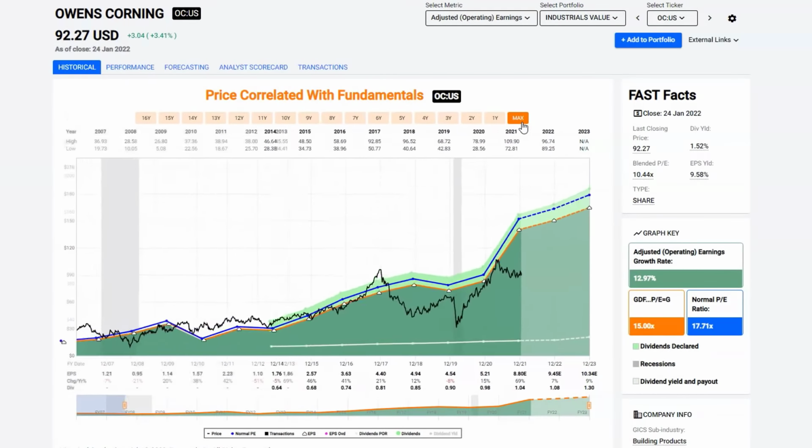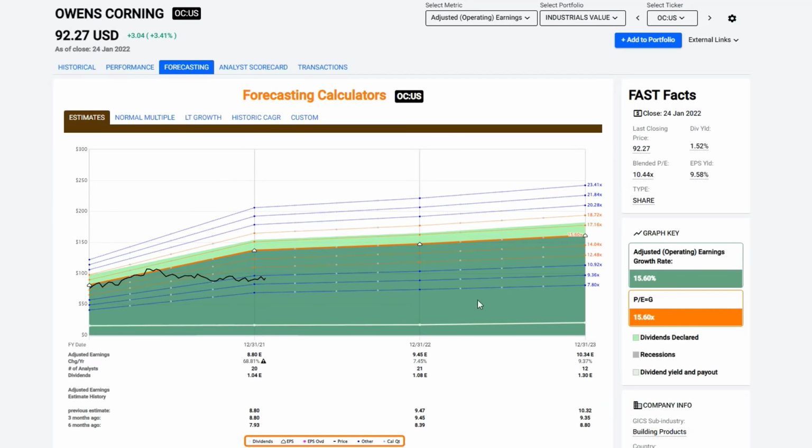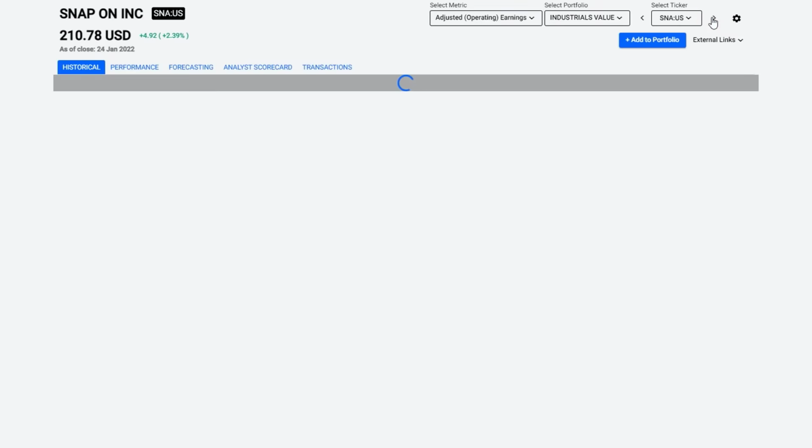I think this stock has very interesting attributes from a standpoint of a really strong margin of safety. It's got double-digit, 15+% growth going forward. I would take a hard look at Owens Corning if you're looking for a dividend growth stock that can give you some total return on top of the dividend growth.